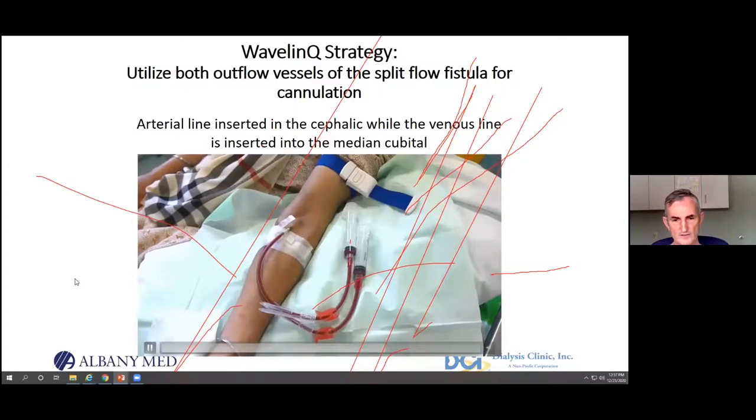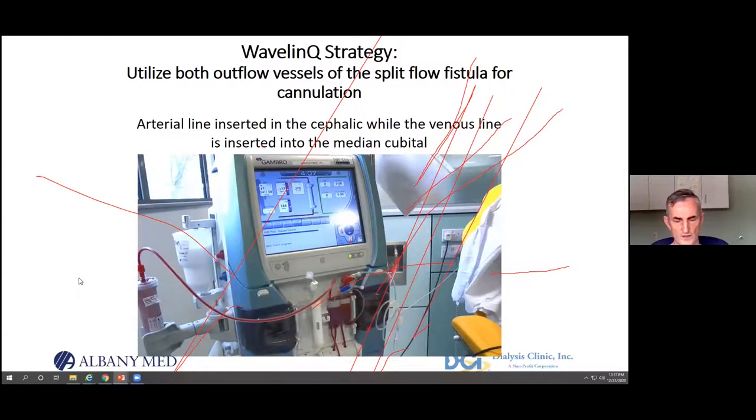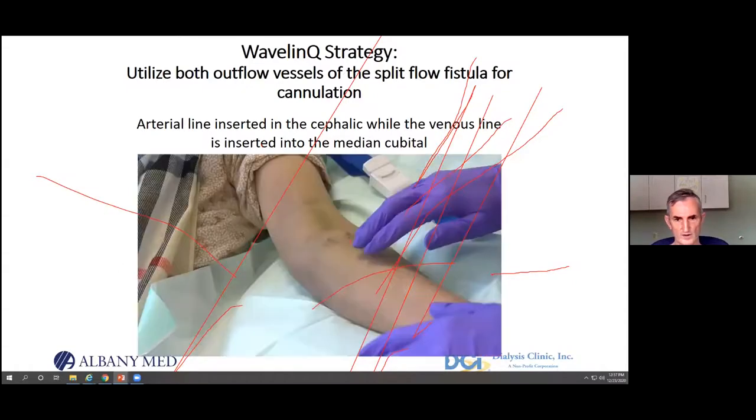You theoretically avoid mobilizing the artery and the vein and creating new intimal hyperplasia. You also theoretically allow more veins and arteries to be used. In the algorithm, where this lies, obviously the first choice would still be a radiocephalic fistula if it's possible. This would lie somewhere between a radiocephalic fistula and a brachiocephalic fistula. The incidence of steal associated with this is very low.